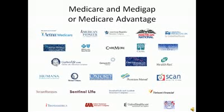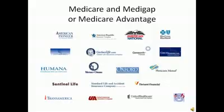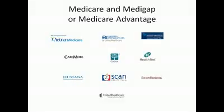As you can see, there are many companies that offer both Medigap and Medicare Advantage plans. Some companies offer just Medigap plans, while others offer Medicare Advantage plans. So really, what's the difference? On the next slide, let's look side by side at the major components of the programs.